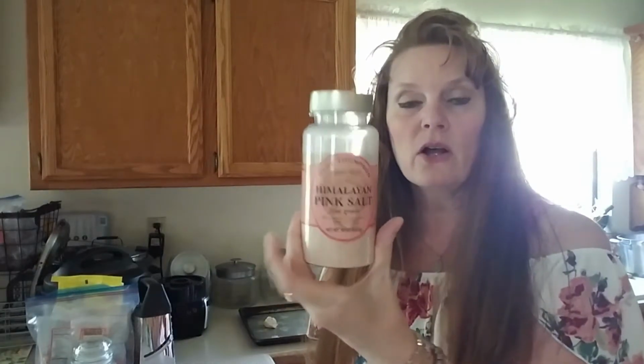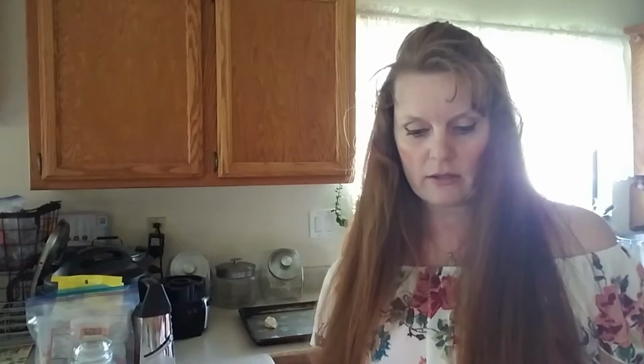So I tell people, here's my pink Himalayan salt. It goes on everything. Even if it's something I really don't like salt on, then I don't put it on there. But pretty much all my foods are salted. And you can even sprinkle a pinch or two in your coffee. You don't even necessarily taste it, but that little pinch helps quite a bit. And of course, I always put salt in my water.